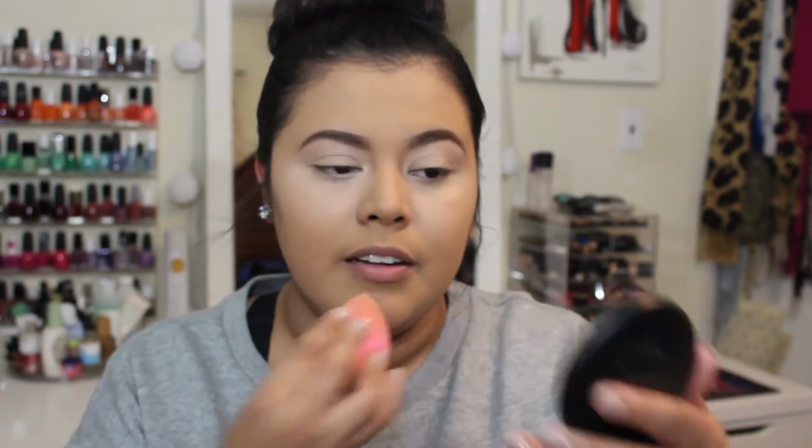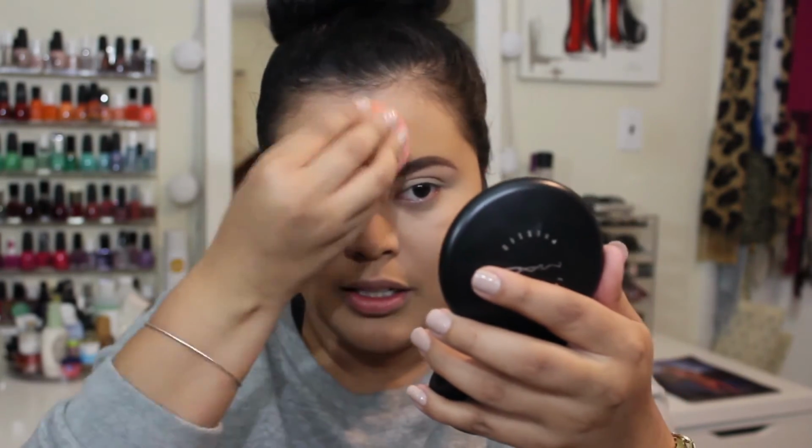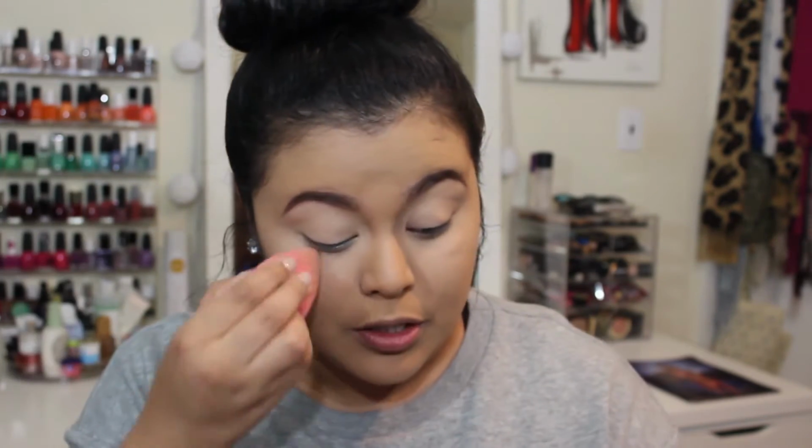Place some on the chin, whatever's left over, just to balance out what's going on under the eye, being that it is oh so bright, and just a smidge on the forehead. So this is super brightening, I will give you that, and I feel like it did cover my under eye circles pretty well. I'm going to set this before it starts to crease.